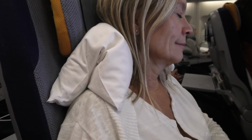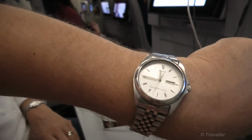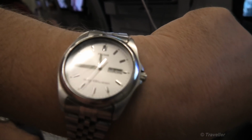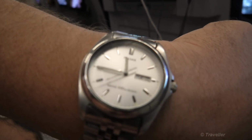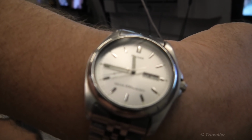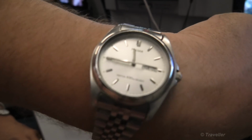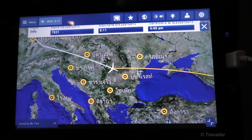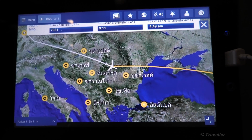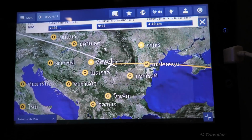Maro's passed out here next to me. We're passed out also. I was indeed. Time is now 1:45 midnight and we still haven't seen any food. We just want to eat, film it and show you what there is and what it looks like, and then we want to get some sleep, and we'll pick the trip report up again in the morning when there's a little bit more light out the window too. Let's see where we are. Arrival time in 9 hours and 11 minutes.